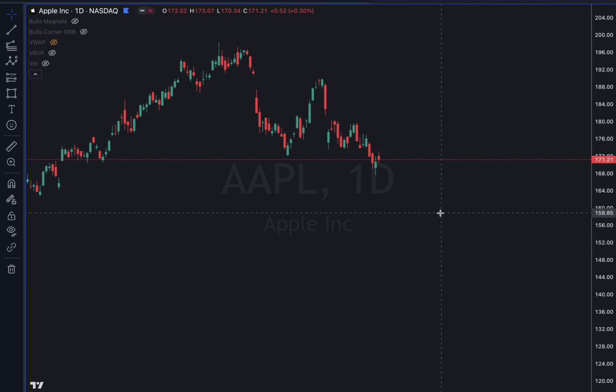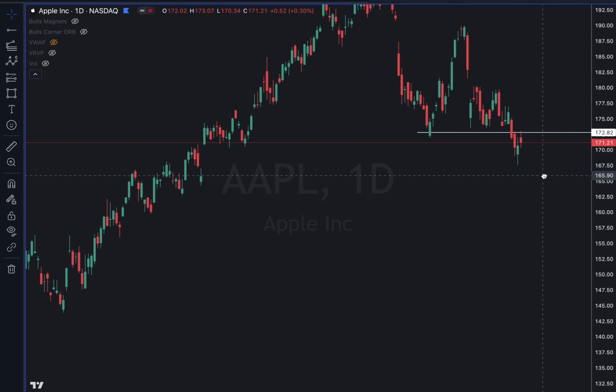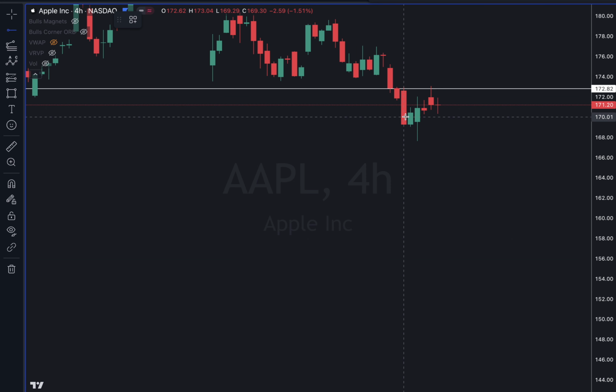The first thing that I'm watching going into next week is Apple. Looking at Apple, it definitely looks like a prior breakdown retest here, and price rejected. So the key levels I'm watching, let's look at the 4-hour time frame, which is this Friday's lows here around 170.31.